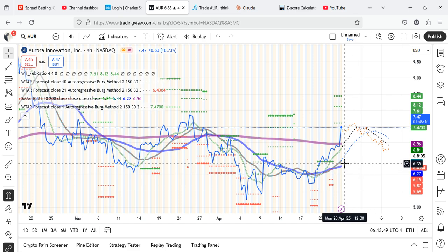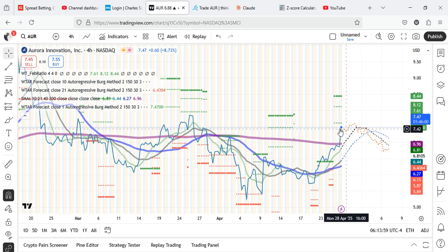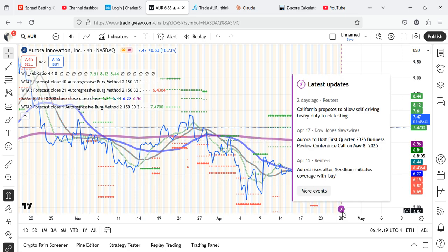Let's see now here on the 4 hour chart. Obviously, the 4 hour chart doesn't go that far. What we have here is only up till the 7th of May, so the extrapolation is more to the downside. But here we also, in terms of Fibonacci projections, have 7.61, 8.12, and 8.44. Let's see whether there's any news concerning AUR.